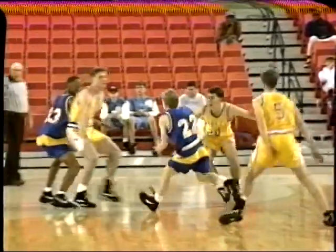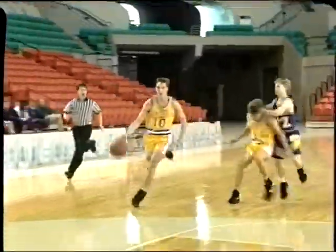At 6 foot 4 inches, 180 pounds, he's hardly small at his position. David plays guard for the Eagles and scores in bunches. But maybe it's the other things he does that might catch college scouts' attention.